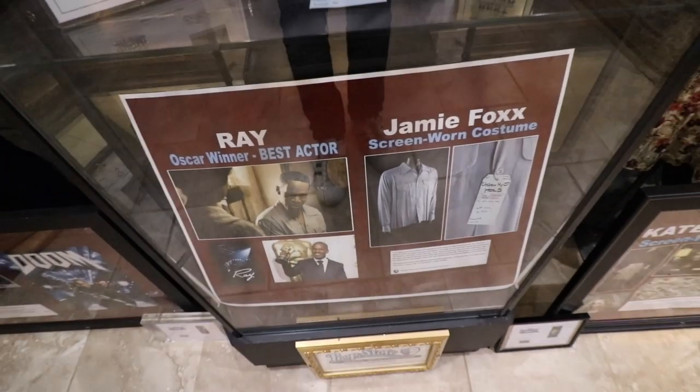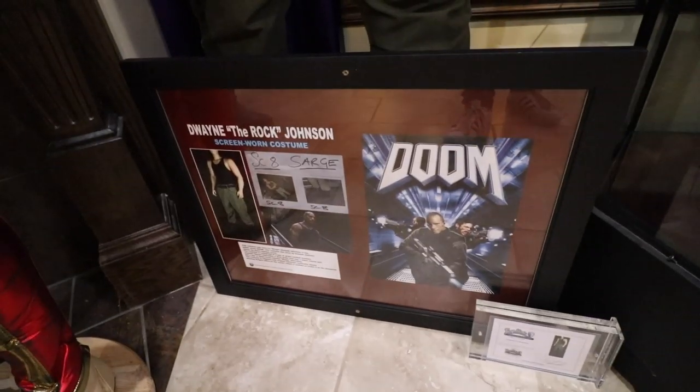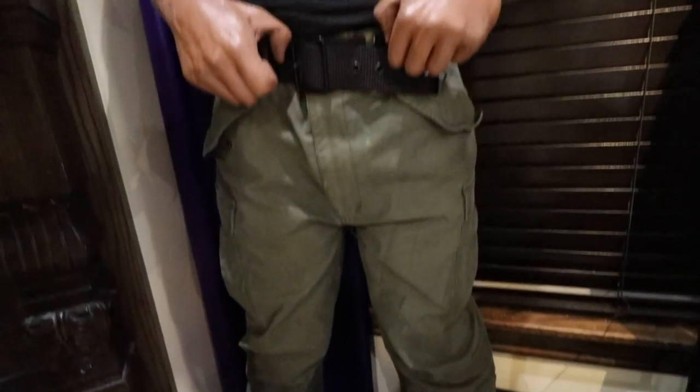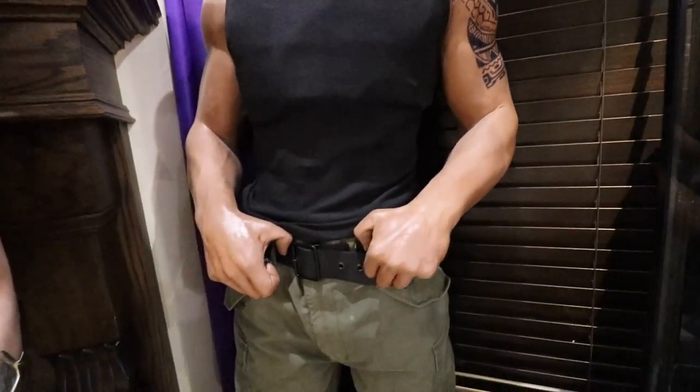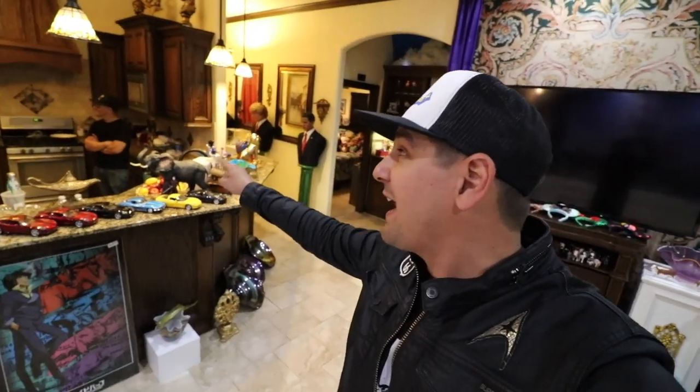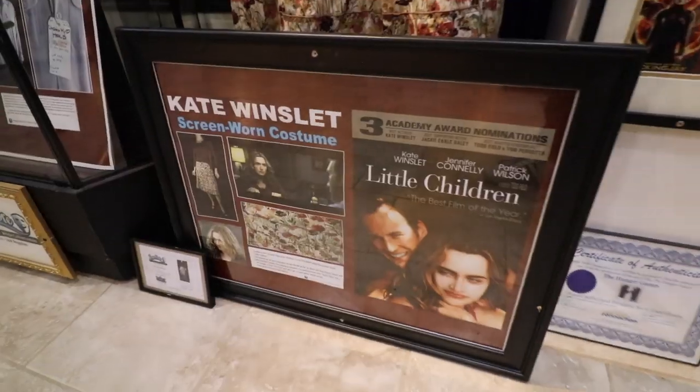Check this out. Here we have a custom Jamie Foxx wearing a screen-worn costume from the movie Ray. Weird. It's like it leapt out of the screen. And here you have a screen-worn costume of Dwayne The Rock Johnson on a custom-made figure without a head. Paul, you gotta get around to making that head. Come on, The Rock needs you.